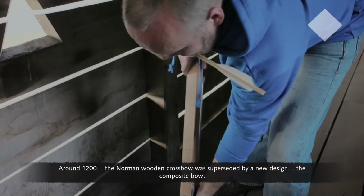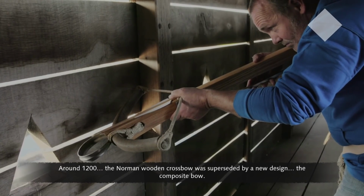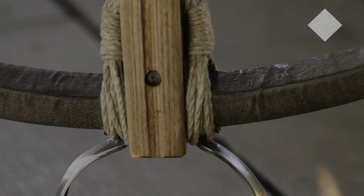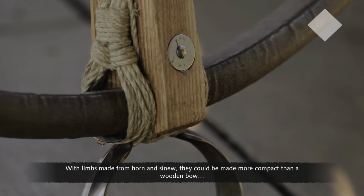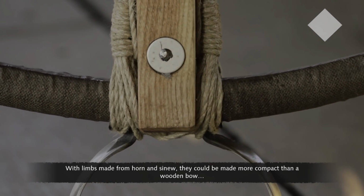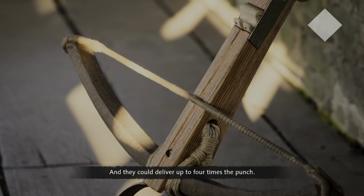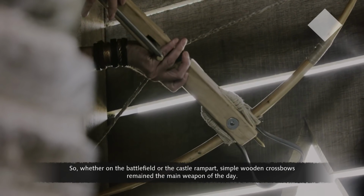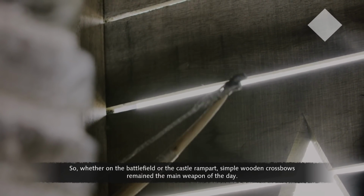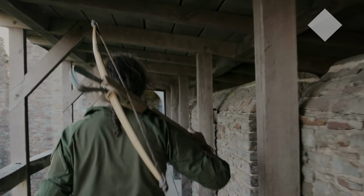Around 1200, the Norman wooden crossbow was superseded by a new design, the composite bow. With limbs made from horn and sinew, they could be made more compact than a wooden bow. And they could deliver up to 4 times the punch. They were, however, more expensive. So whether on the battlefield or the castle rampart, simple wooden crossbows remained the main weapon of the day.